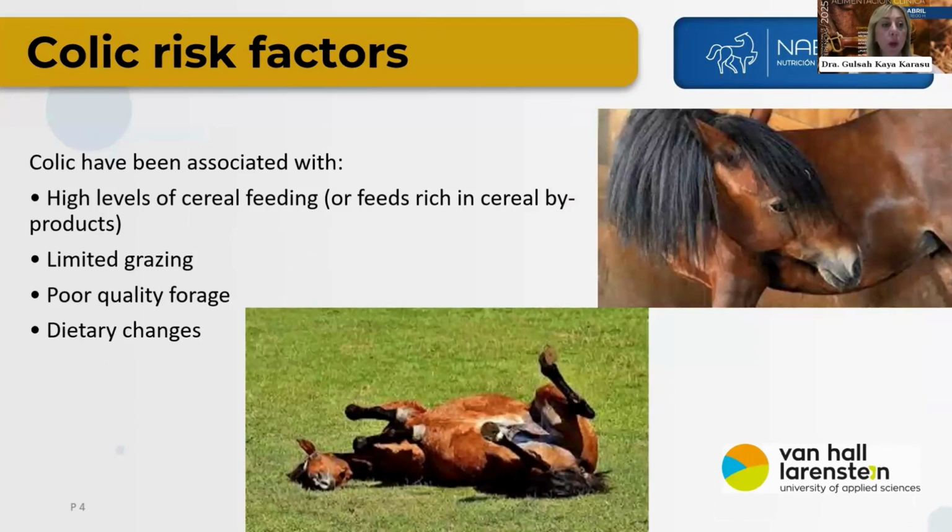As you see, we have talked about several different conditions and symptoms, but there is no one unique symptom where we can say, if you see this in the horse, it is definitely colic. So we also need to understand the underlying causes. There are so many different risk factors and so much discussion on that. I have been working in this area for more than 20 years, and there are many controversial studies, but there are also horses that need help. So I mainly focus on what we know at the moment.